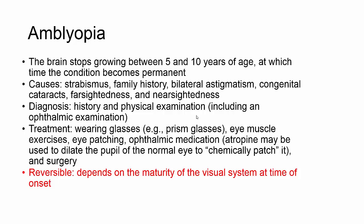Risk factors are a family history, bilateral astigmatism, congenital cataracts, farsightedness, and nearsightedness. History and physical examination include ophthalmic examination. Treatment is wearing glasses, eye muscle exercises, eye patching, ophthalmic medication can also be part of this, and surgery. Is it reversible? Well, it depends on the maturity of the visual system at the time of onset. If it's a very immature visual system, it has more time to recover than one that has matured.